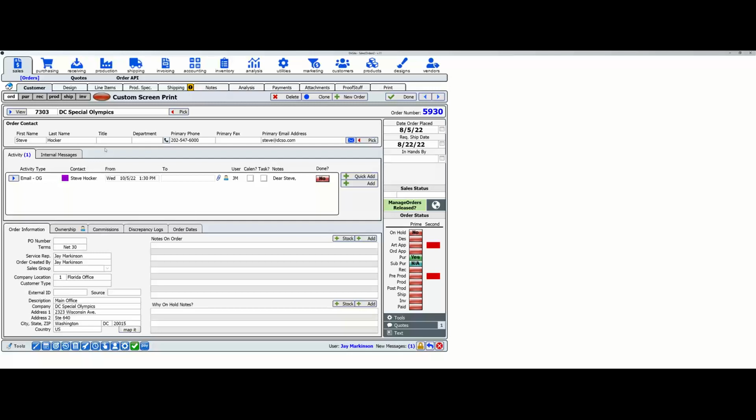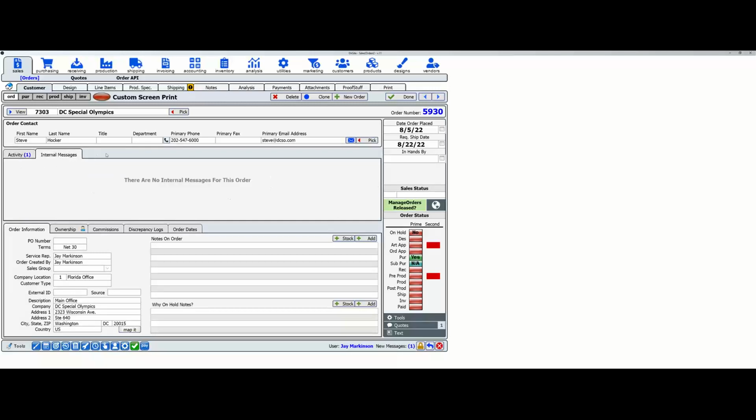So you have the notes on the order. You have the internal messages. That's kind of the internal notes that you have on the order. And of course, you have the order itself, which is the order status and all the other stuff you have there. So that's kind of what I call internal notes, or inter-office communications.